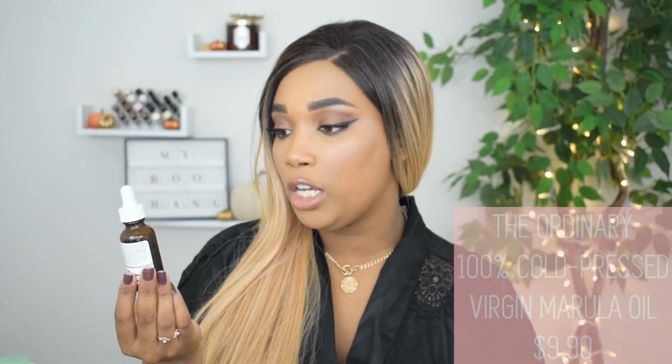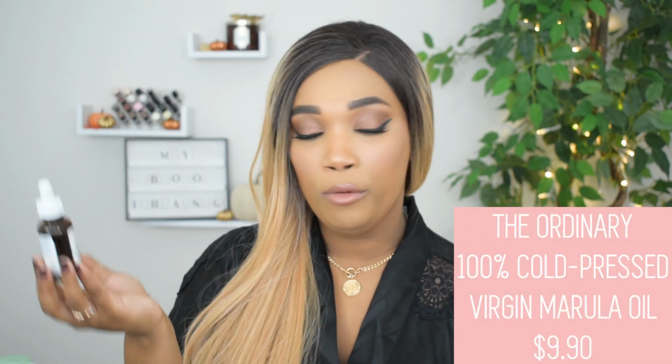But then after I apply my retinol, I use The Ordinary 100% cold press marula oil, and I just apply this to my face. Honestly, I just drop it into my fingers and I rub it all over my face. I know that you're probably like, why are you putting straight oil on your face? I get it too. I used to say that as well.